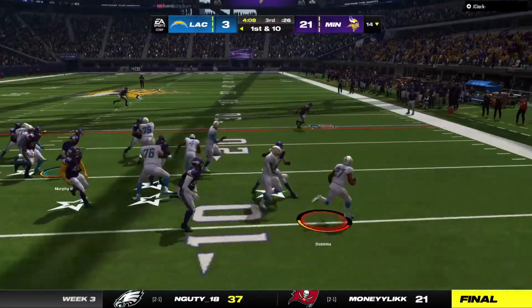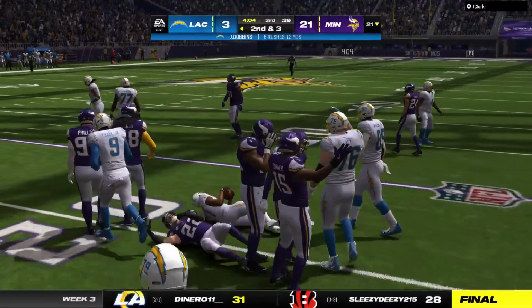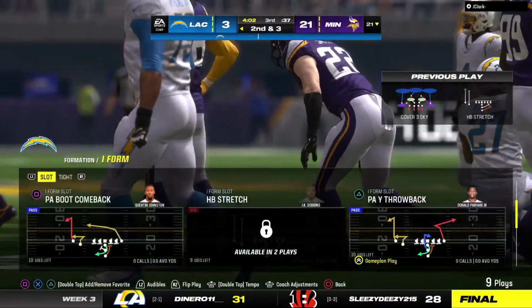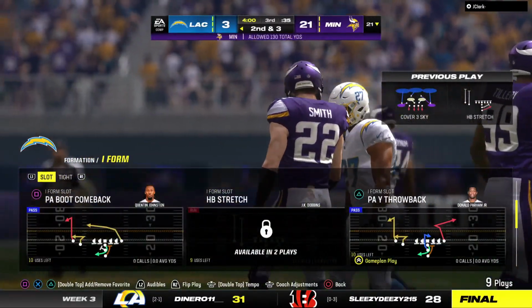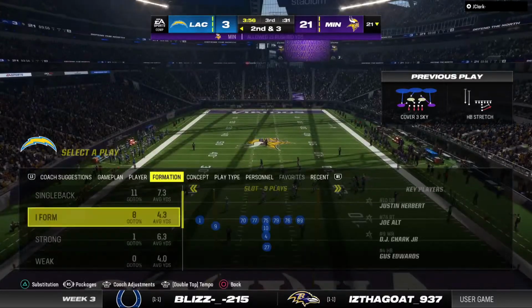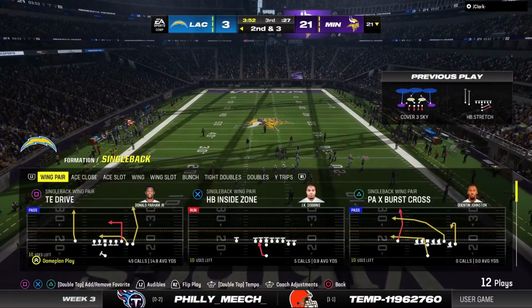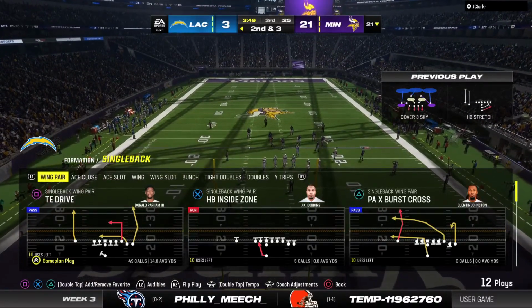The drive will commence with a run by J.K. Dobbins. And he'll use his blockers to get this up over the 20 to the 21. It's a 7-yard carry to set them up with a 2nd and 3. Well, no matter how they phrase it, staying on schedule, staying ahead of the sticks, whatever you want to call it, 7 yards on 1st down, that fits the bill.